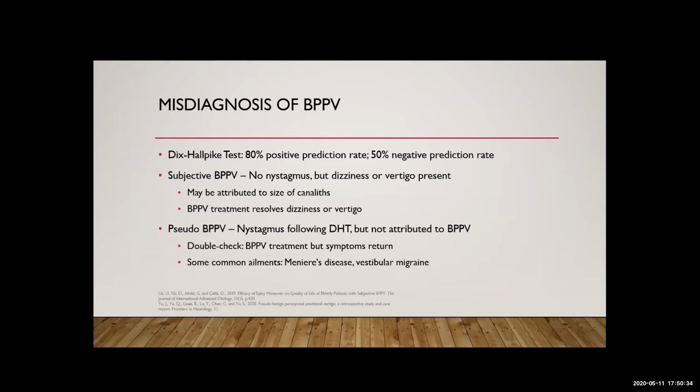With subjective BPPV, you have no nystagmus, but the dizziness or vertigo is present. This is actually attributed to otoliths being in the semicircular canal, and the way to check this is to do the repositioning maneuvers and see if the dizziness goes away. And pseudo BPPV is where you have all the hallmarks of BPPV, but it's not actually attributed to that.